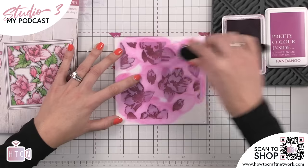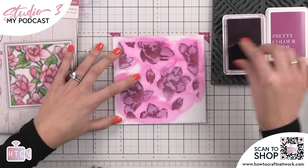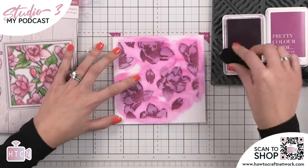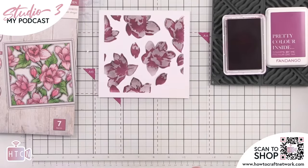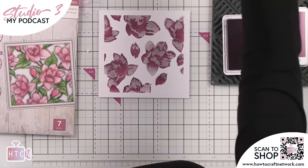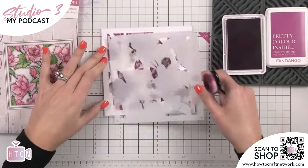Anybody think I loved craft? So I'm just getting that lovely pinky, purpley, fuchsia-y, whatever colour you want on there. And this is stencil number two. Okay, so you can see you start to get that dimension. It looks absolutely beautiful. So then we're going into number three here.